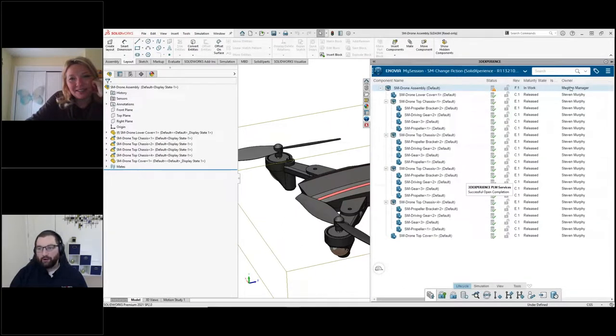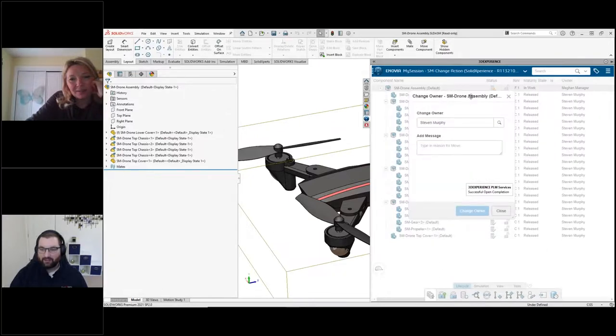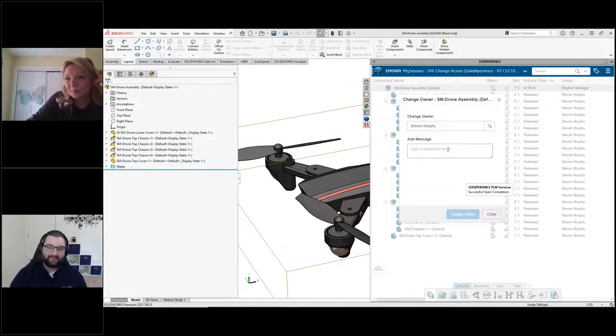I noticed that the owner is set to Megan Manager. Based on our rule set, I usually like to own the data I'm working on. You don't always have to, but in my case, I want to make sure that, yes, this is my file. I'm taking responsibility for it, not only in the change action, but also in the system for reporting purposes. Because in making those changes, I want to prove that I fixed my own problem.